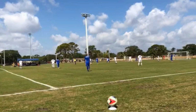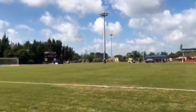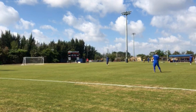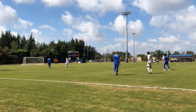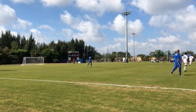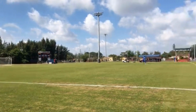Oh, that was a clever attempt there from Ranella to get the ball near goal, but it was, again, blocked just away by Weston FC's defense. Miami FC now kind of working on the left-hand side of the field.